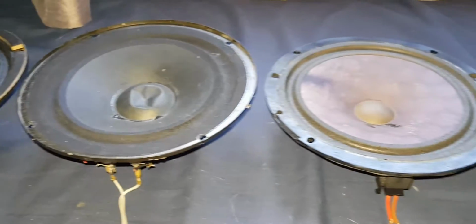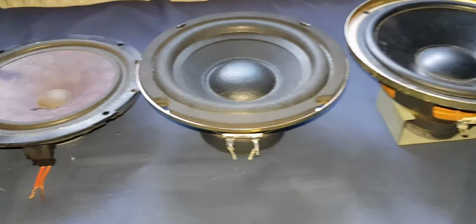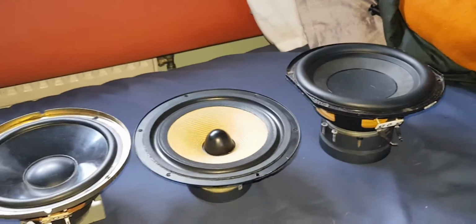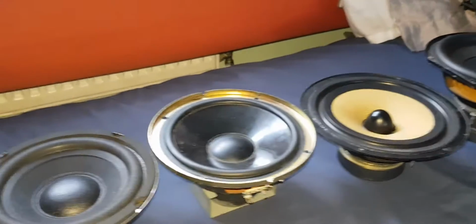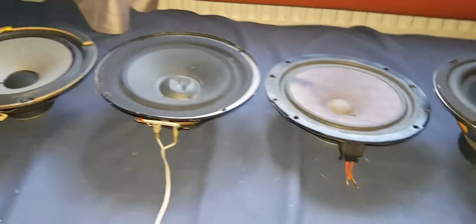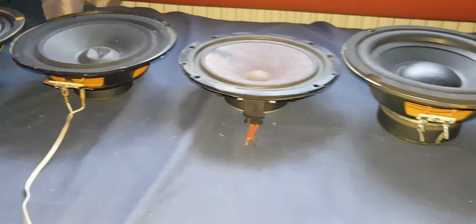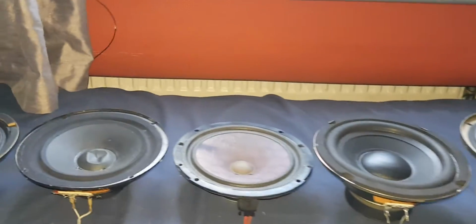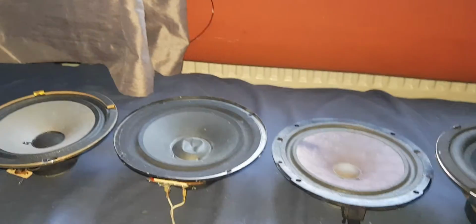As you can see, loads of different ones. They're around about 5" and then they go up to 6". As you can see, they're all from different years as well. I'll show you the back of them and show you the history of them, so I'll just pause it here.